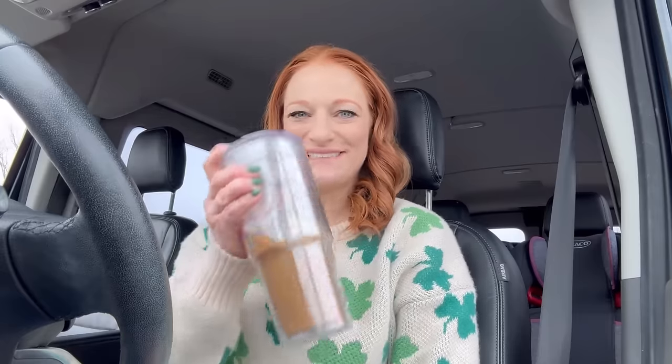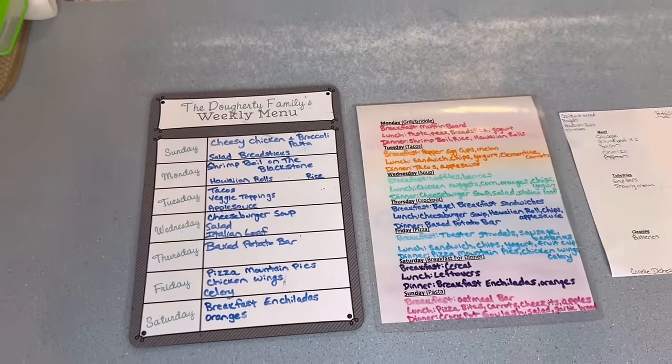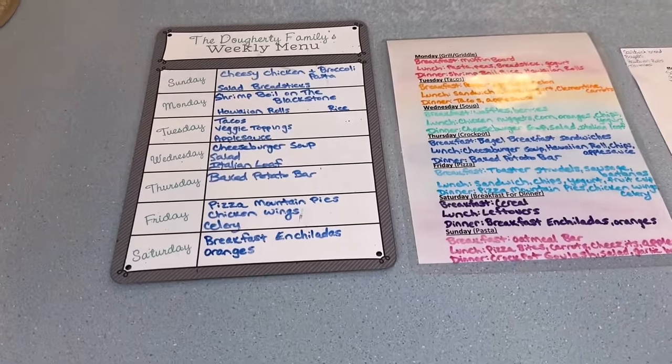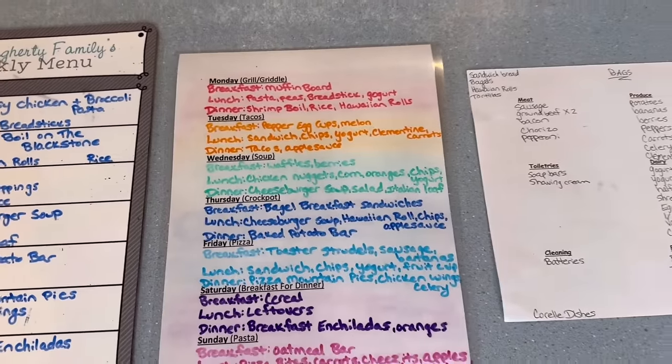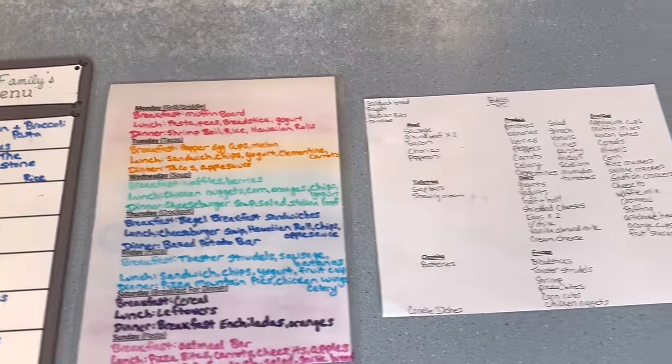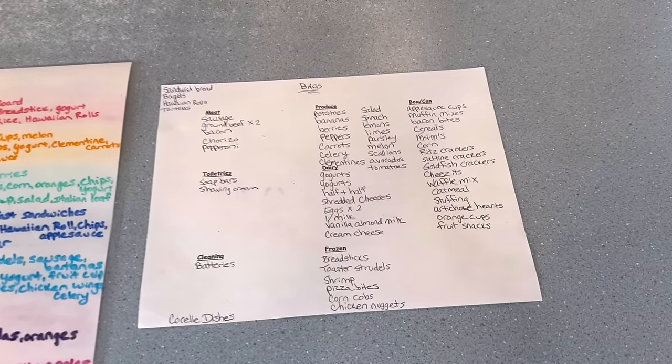But first, coffee. Here's this week's dinner menu that we made together as a family. For soup night, we are trying cheeseburger soup. From there, I added in what we'll have for breakfast and lunch every day to make our grocery list separated out by areas of the store.